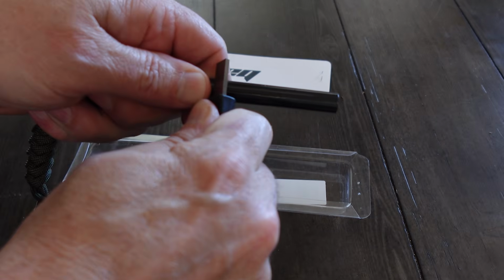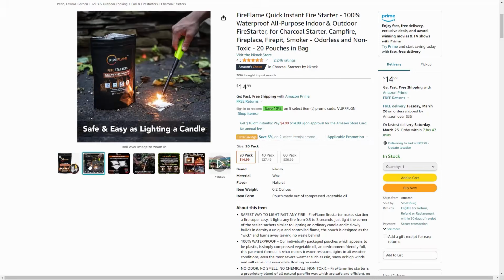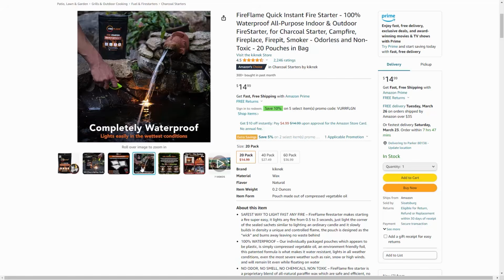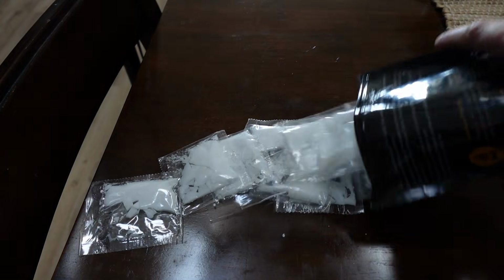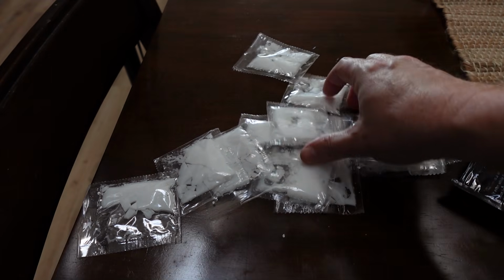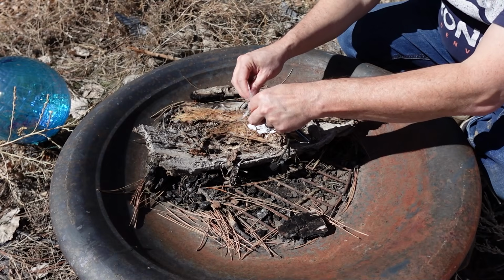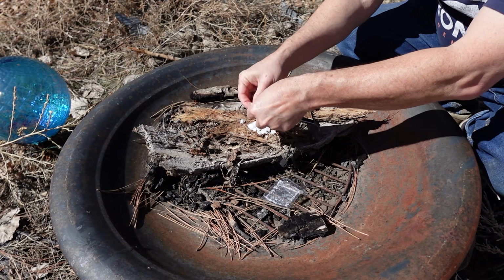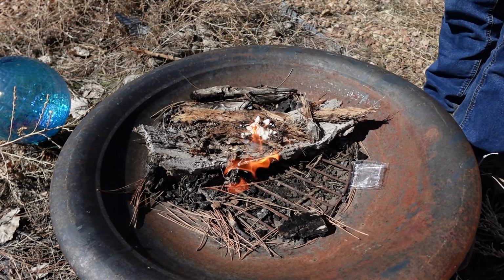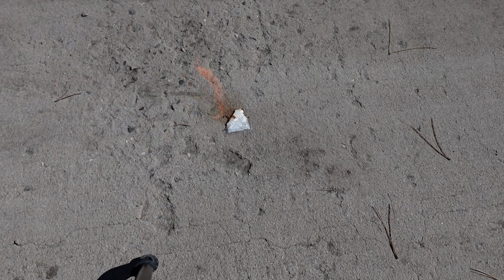And then sort of along the same lines, I've got number 19 here, which is fire starters. There are quite a few different options for this. One of the best that I've tried and that I recommend is the Fire Flame Quick Instant Fire Starters. These sort of look like little baggies of wax that you just light on fire. Or if you were using a Ferro Rod, you just open up the little baggie and make a little pile. These work absolutely fantastic. You get 20 in a pouch, and they are about $15 a piece. Again, as far as stocking stuffers or gifts for friends, there is no prepper on the planet that would be mad that they got some of these in their stocking.